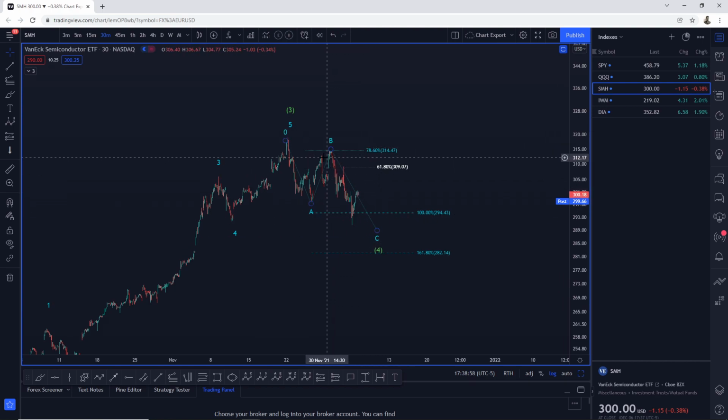I do believe that semis have a little bit more downside to go, just there'll be a little bit of lag on them before we start seeing a reversal to the upside. So just keep watch for the $294 to $282 region for support, for you to take advantage of a trade to the upside.